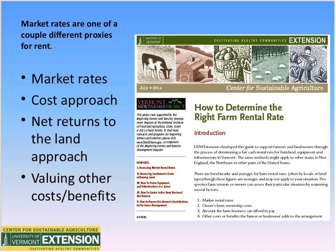So first, some general concepts. Market rates are really just benchmarks. Using market rates as rental rates is just one of a couple different approaches to determining the right or fair or equitable rental rate. So I just wanted to point you to the resource picture on the right there. This is about a 25-page guide that we developed recently that goes through all of the key considerations and methods for determining equitable farm rental rates.